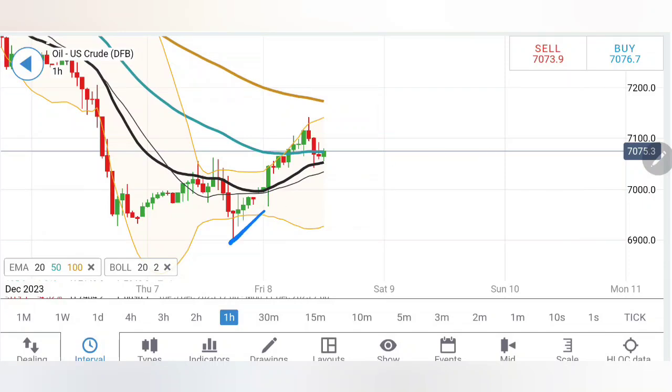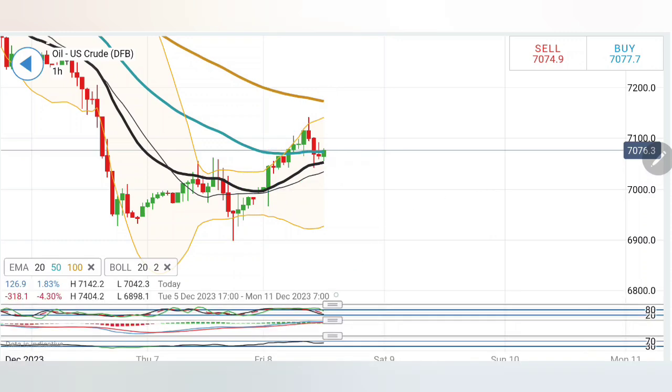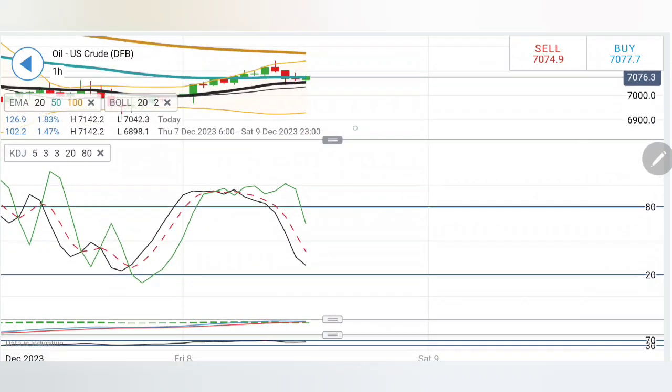Now what it has done, if you make a trend line here, you will find it has been trading in this zone. The high is now at around 71.8, 72 levels, and can be achieved if the price again stays above 71 levels. Certainly more bullish momentum may prevail. Right now it is taking support from the 20 period moving average here.